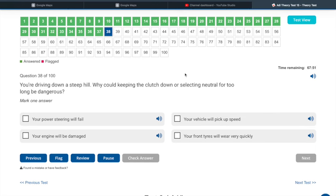So that one. Driving down a steep hill, why could keeping the clutch down or selecting neutral for a long time be dangerous? Well, anything with taking it out of gear or in neutral means that you have less engine braking. So your vehicle will pick up speed, your front tires will wear quickly, your engine will be damaged, your power steering will fail. So it's pick up speed, less control, just like a go-kart.